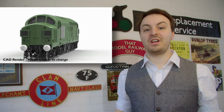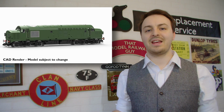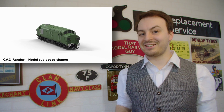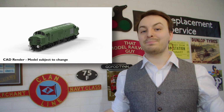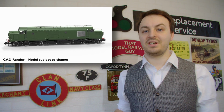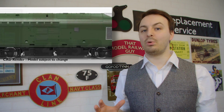They also showed off some of the CAD images too, and it's looking great. I mean, it's always hard to tell from a computer generated image, but it looks like a Class 37, so that's a good thing. But that is pretty much everything for the announcement. Like I said, there's no release date for the Class 37 yet, but it looks like everything else is due in the autumn or a little bit before in the case of the tanker wagons, I think. So that's really good. Hopefully Hornby can stick to those release dates.